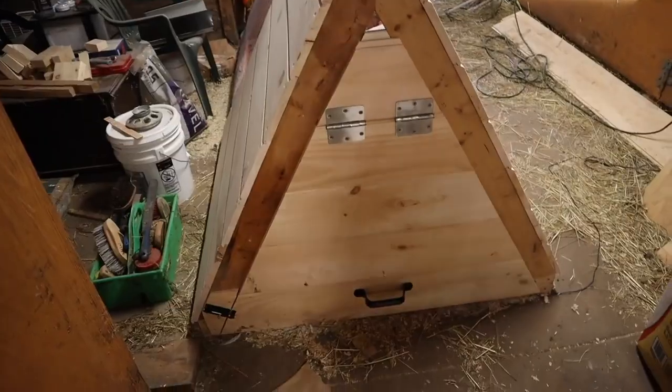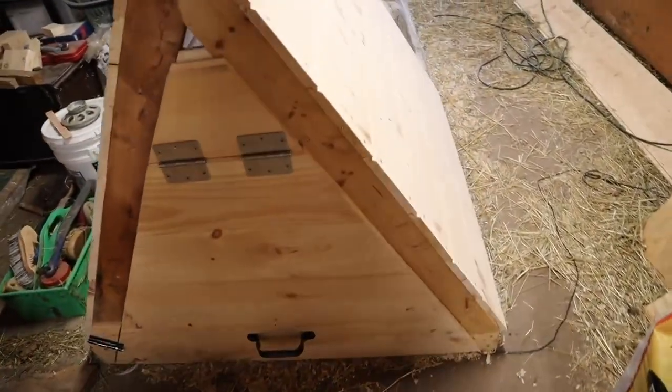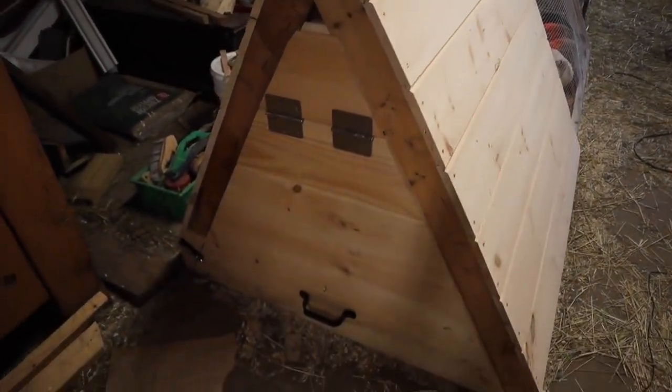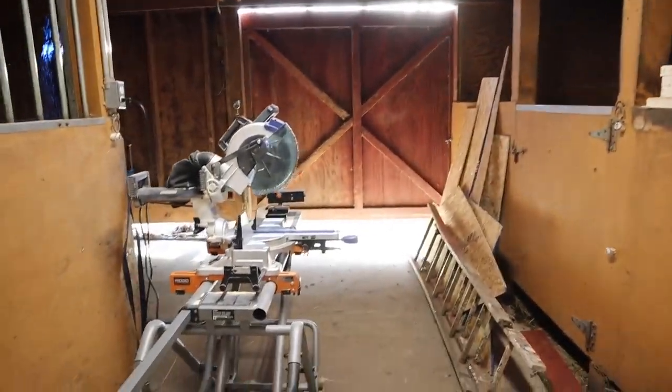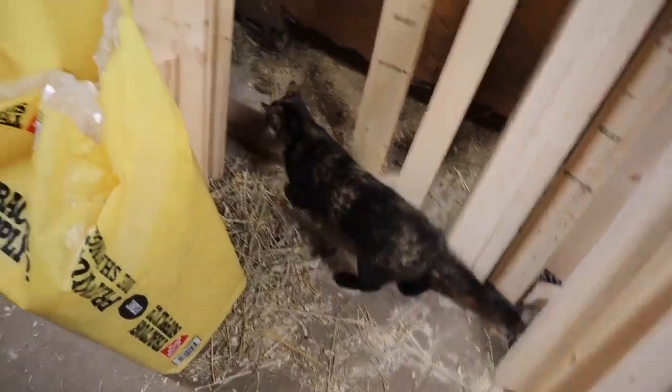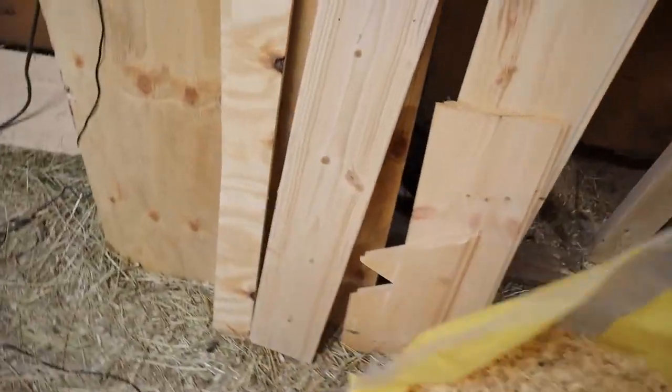Jen recently built this chicken tractor right here. It's 8 feet by 4 feet. So this is our workshop right now. It is not the clean barn that it was at one point. It's just chaos. Real life, guys. And there's Basil again, because she follows us everywhere.